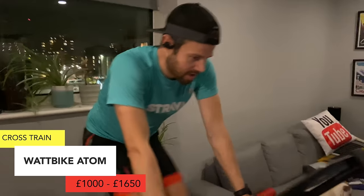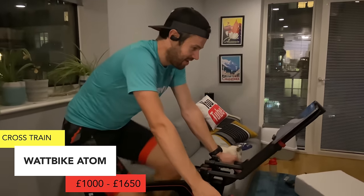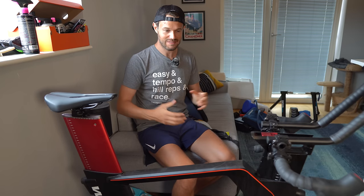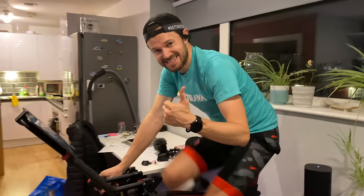Well guys, moving on to cross training. Most of my cross training is on this, which is called a Wattbike Atom, paired up with an iPad and linked to Zwift, or the Wattbike app, but I mainly use Zwift. It's a bit of a luxury bit of kit to have. I did buy this secondhand off Facebook Marketplace. But great bit of kit, just fantastic. Very, very lucky to have this in the flat.